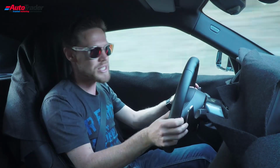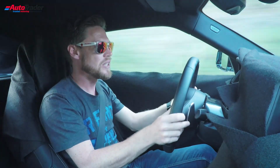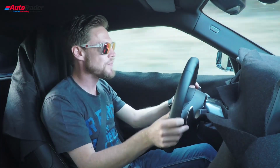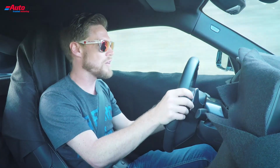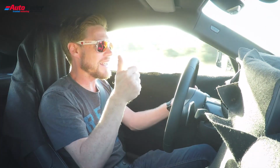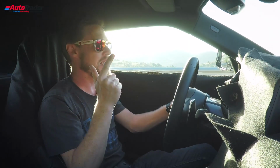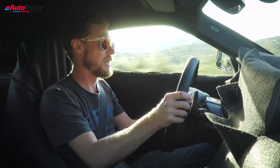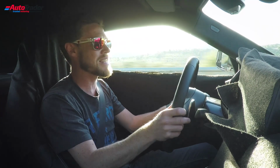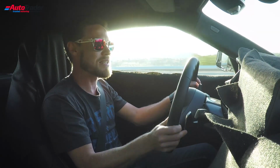I've just done this pass in a GT86, so that's a flat 4-cylinder. This vehicle that we're driving here, this new A80 Mark V Toyota Supra, has a shorter wheelbase than the 86. It is a little bit wider and it stands a little bit taller. But the chassis in this is even stiffer than the Lexus LFA, and that's saying something.